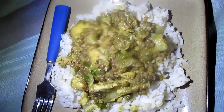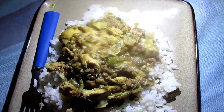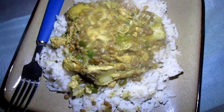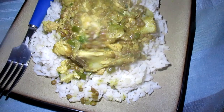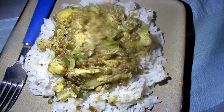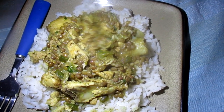So this was the evening. I'm just having supper. I think it's chicken and lentil stew, with rice at the bottom. This was so delicious. Now I am about to embarrass my daughter.